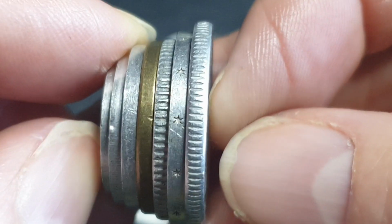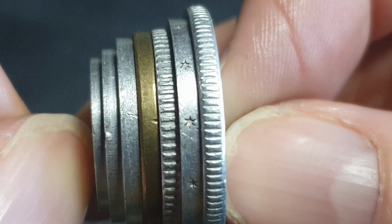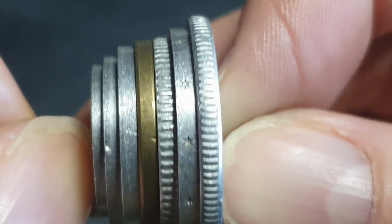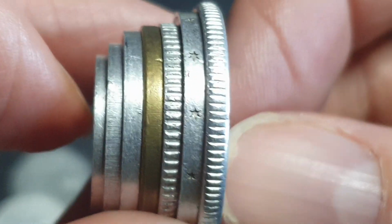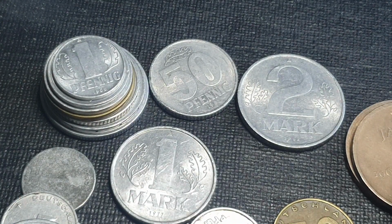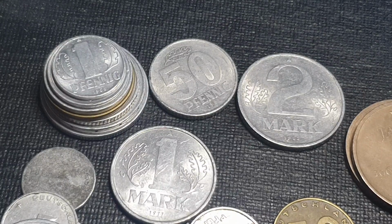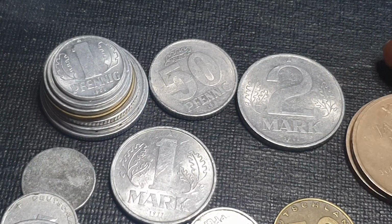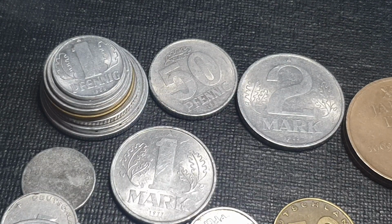So this is the reading. See, most of it's plain. It's reeded on the 50 and the 2 mark, and the 1 mark has stars on it. One nice coin. Anyway, I find these coins quite interesting. Now I have to go put these back in their cases, which is a bummer, but it's good to just do a video on these.